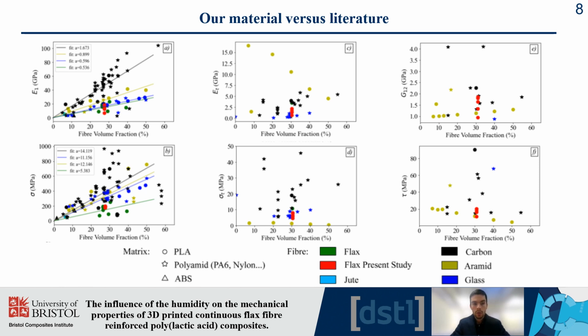Now I'm going to finish with comparing our material to the rest of the continuous 3D printed fiber composites that we've been able to propose in here. You can see that most of them are reinforced with carbon, glass, or aramid fiber, and they are produced with commercially available Mark IV printer and filaments. As you can see on the top left figure, we are very satisfied with our material, which is very close, almost similar to glass fiber stiffness, and not far away from aramid stiffness either, when we plot the rule of mixture for the different types of fiber.